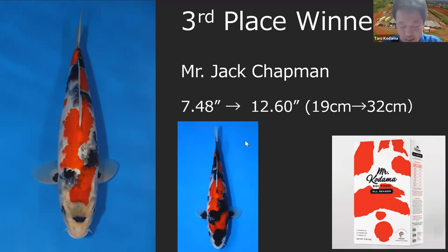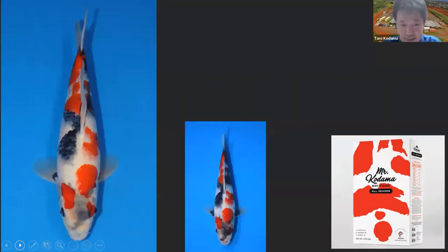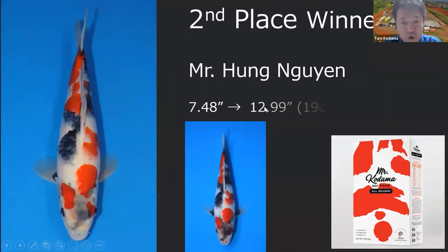Okay. So let's go to next. Second place winner is going to go to the Showa of Mr. Han Nguyen. Congratulations. This koi grew from about 7.48 inches to 12.99 inches.